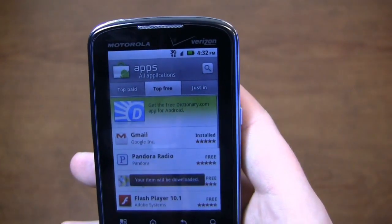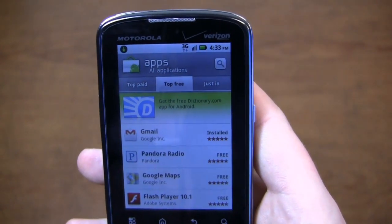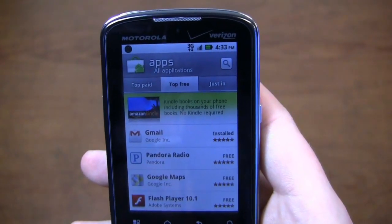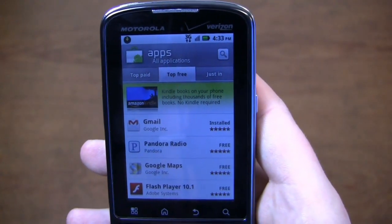Now, once I have an application installed, a nice feature of Android 2.2, you can enable it to receive automatic updates. So instead of going into the market and it says you have 1,200 new updates for 1,200 of your apps, it'll automatically update those apps.